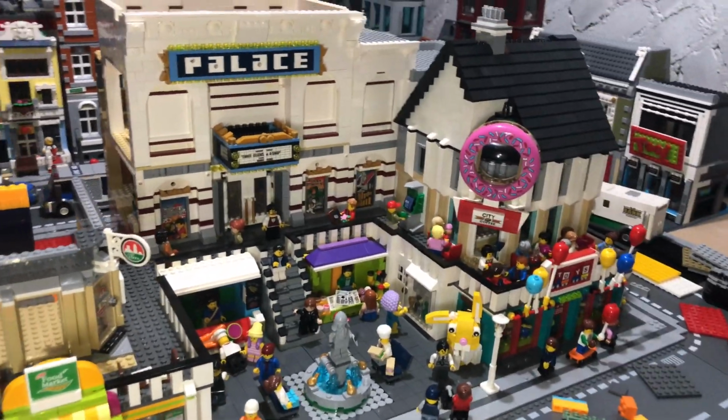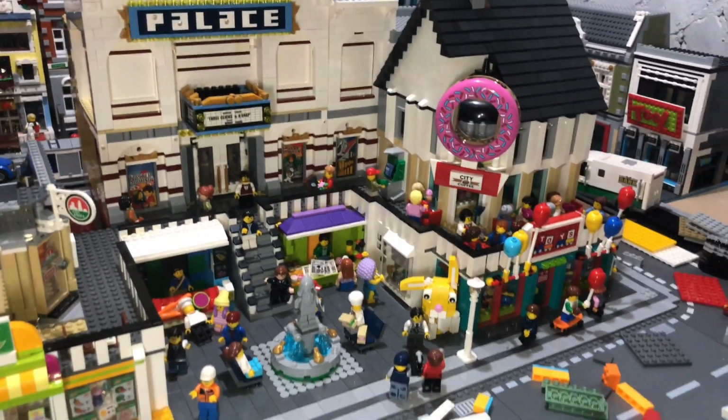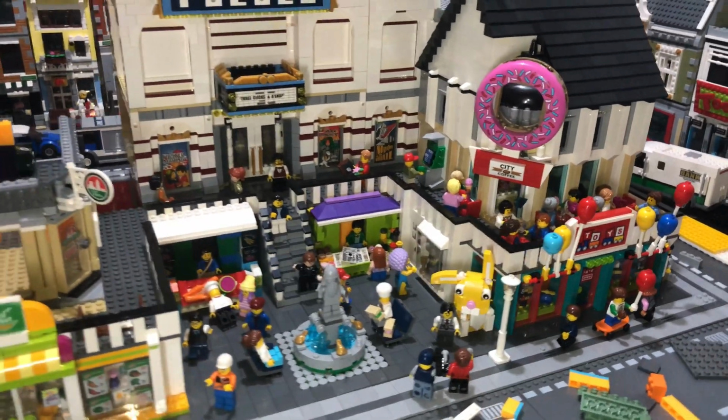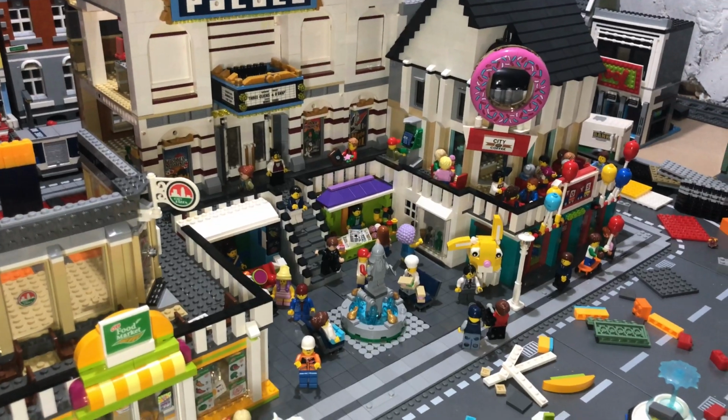When I first built it I wasn't 100% sure and I wanted to fill it up, get a load of people there, make it look busy, and I did that, and I thought, yeah, this is exactly what I want it to look like. So then I continued with the rest.